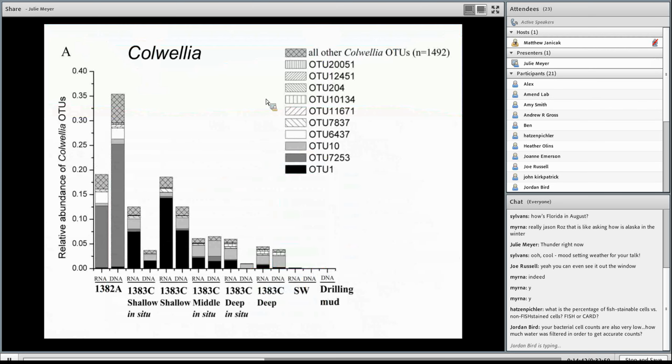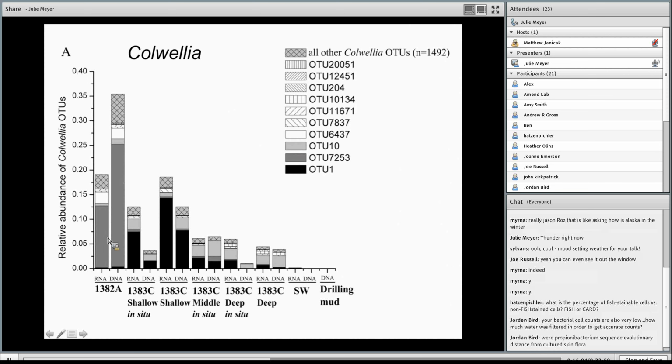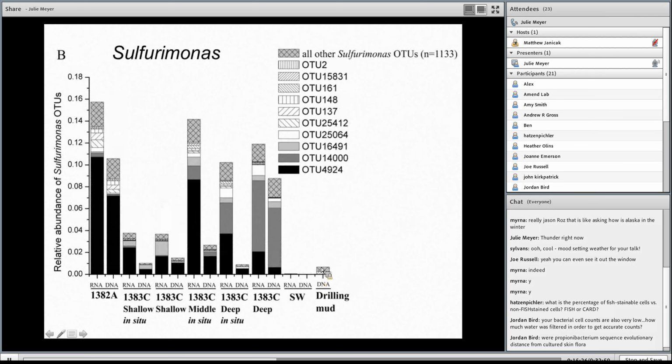Now if we go into the strain level of these dominant genera, we see that there is actually some indication that there are differences between the boreholes and differences with depth as we go into the crust. Looking at the dominant strains of Caldwellia, we can definitely see that there's clearly a different dominant strain in 1382A versus 1383C. And we also see that as we increase in depth at 1383C, the dominant strain switches. So it gives some indication that there are differences between the layers and between the different boreholes. And you can see there's almost no Caldwellia in the seawater and the drilling mud.